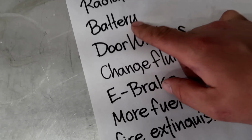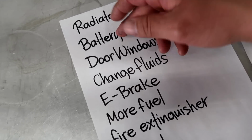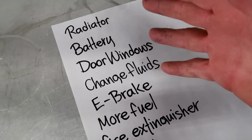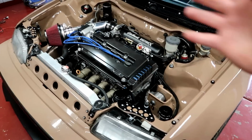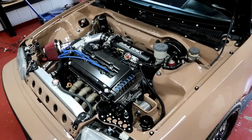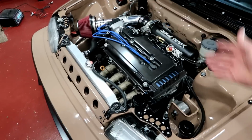Number 2, I've already mentioned. I'm thinking that the battery situation might be good now that we have the car starting smoothly. It is something I am still going to keep an eye on. So hopefully we don't have any future problems, and if we don't, then we're good with the Odyssey battery.